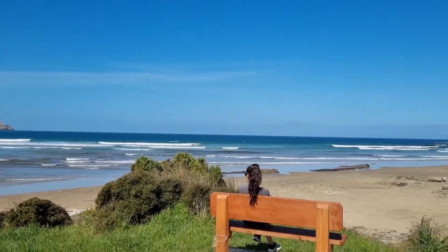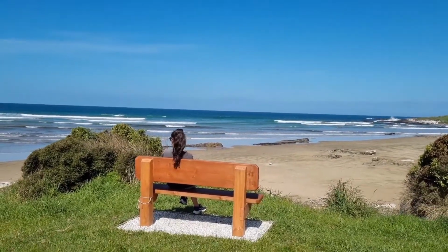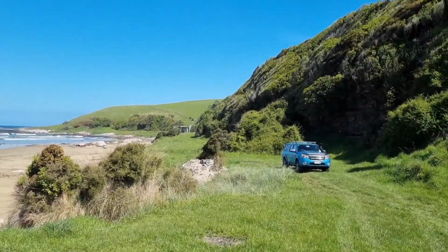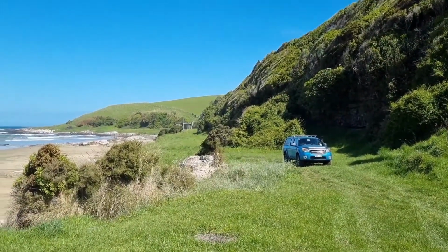Coolest ones there are. New seat, that's a new addition to remember a couple of divers that died. There's Stacey having a bit of a relax. And there we are, we're going to set up just around that corner in the shelter.